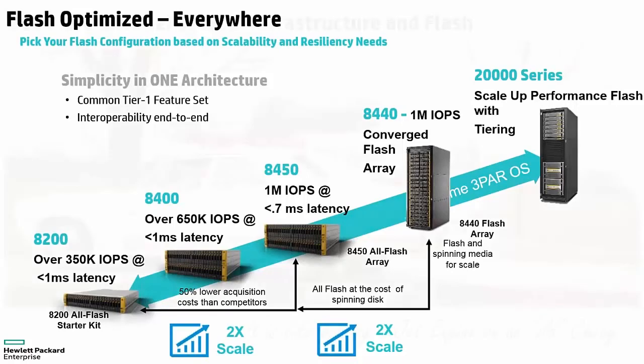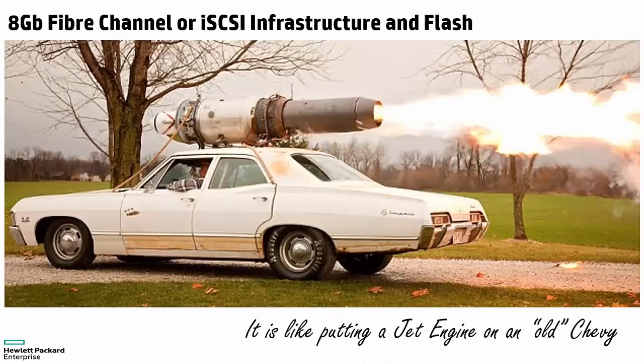And last but not least, I put this slide up jokingly, using a small old Fibre Channel or iSCSI and with flash infrastructure is like putting a jet engine on an old Chevy. Now, I'm not going to knock folks for using iSCSI and flash, but if you're using flash for high-performance databases and VDI, you really want to look at what the interconnect is between the array and host. And the best interconnect with the lowest latency with the best performance is 16 gig Fibre Channel. Can we support the other 2? By all means, but those are kind of compromises.